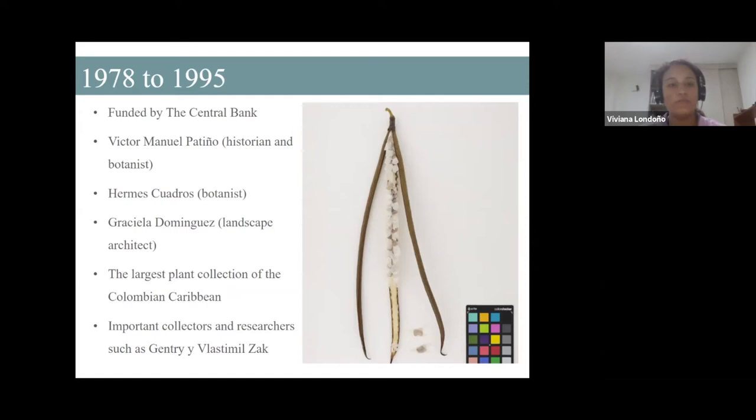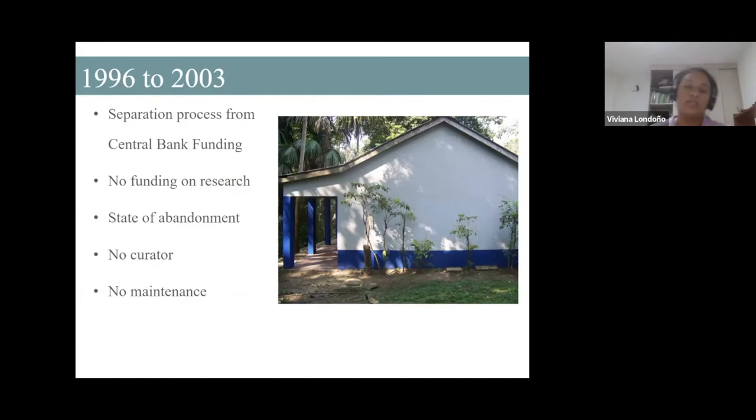The second period was between 1996 and 2003. Due to new legislation from the Colombian Republic, the Central Bank wasn't allowed to fund any more foundations like the Cartagena Botanical Garden. So it started a long separation process, and during this time there was no funding for research, no funding for expeditions, no funding to hire any kind of staff. So there was no curator and no maintenance of the collection. And the herbarium entered a state of abandonment.